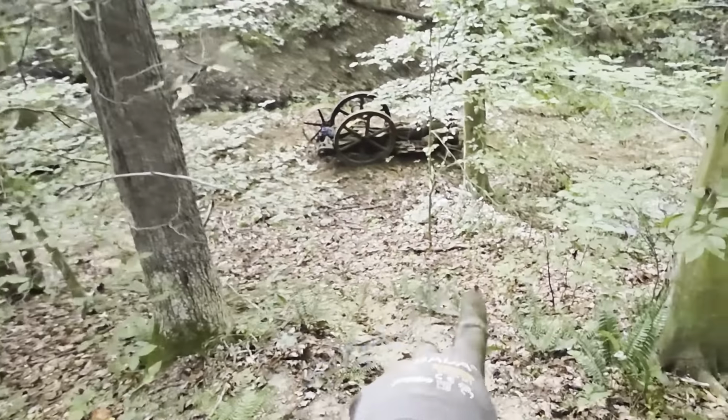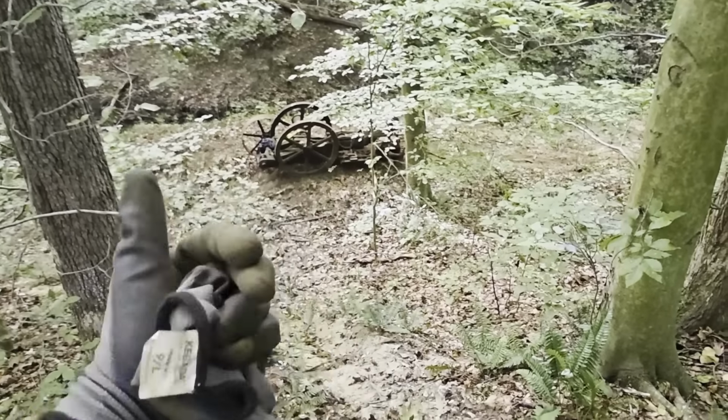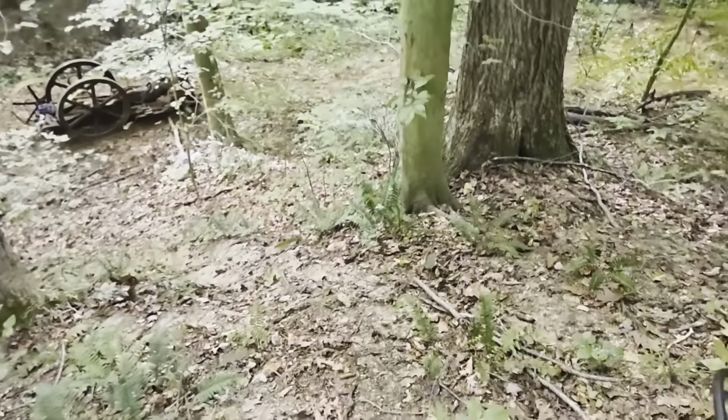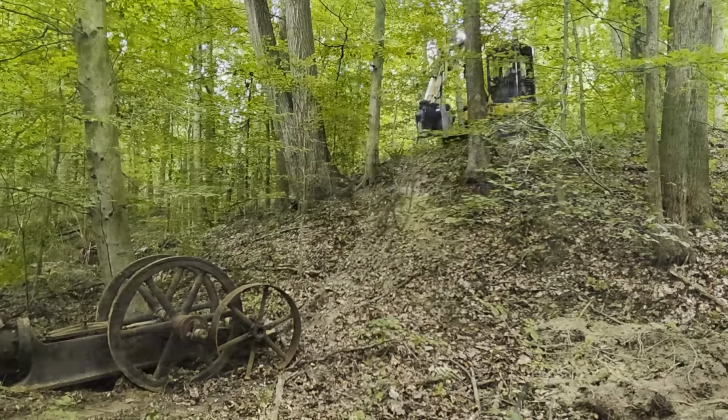So I think what I'm going to do, I got enough room between these two trees. I'll get that thing spun facing this way, and I'm just going to drag it up the hill right here, and be able to roll it out to where I'm going to pick it up at.